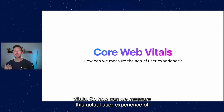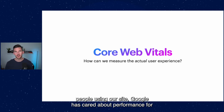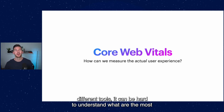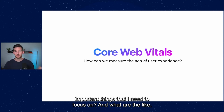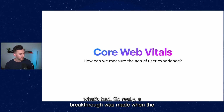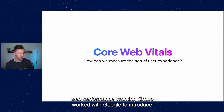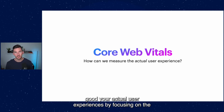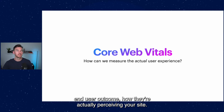So how can we measure this actual user experience of people using our site? Google has cared about performance for a long time, and they've given us many different tools to measure that performance. But when there's so many different tools, it can be hard to understand what are the most important things that I need to focus on, and what are the quantitative measures to understand what's good and what's bad. So really a breakthrough was made when the Web Performance Working Group worked with Google to introduce these Core Web Vitals metrics.